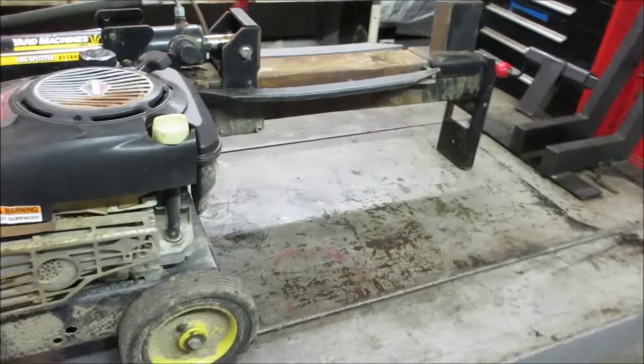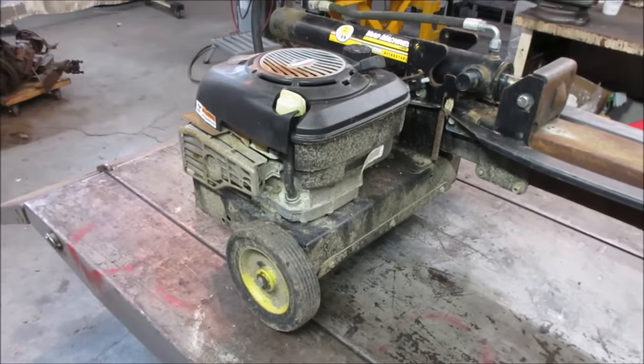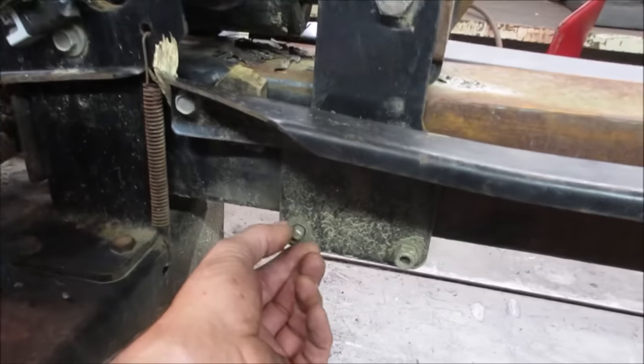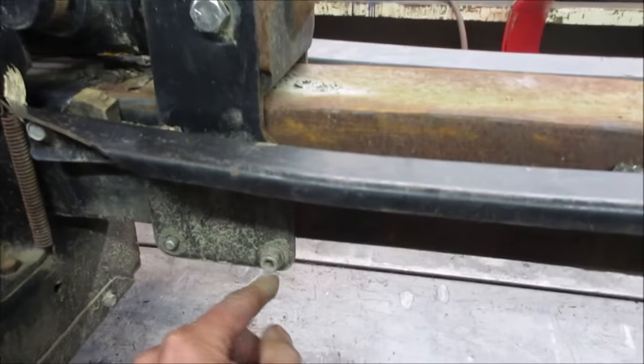Let's get you in a stand and we will get into the engine part of it, see if we can save that, and then we'll just move on, see what does and doesn't work, and possibly be able to save it. If not, we'll figure out what happened to it. It's missing just a nut on that one. That one's kind of floating barely on there.